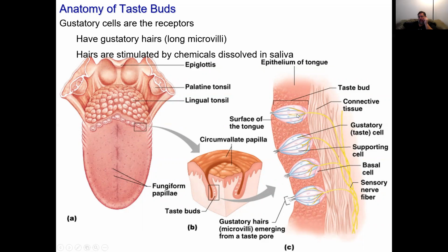So as you can imagine, either action potentials or some type of chemical synapse will take place that will influence these nerve cells sending information to your brain, and it'll help you to perceive if it's salty or sweet or sour. And so we're going to get into how the taste buds do that.